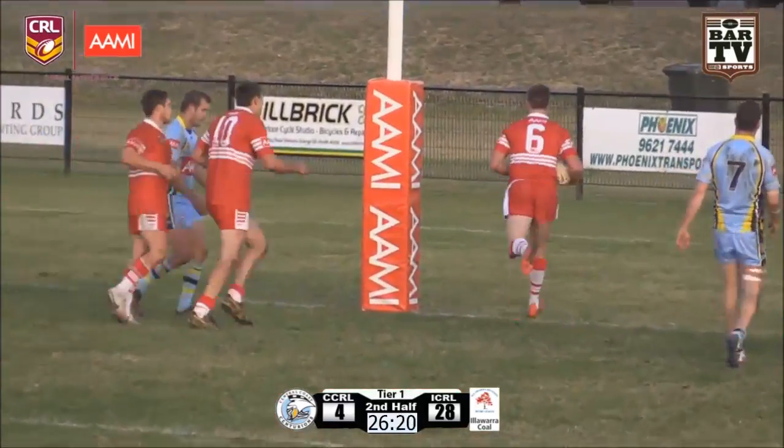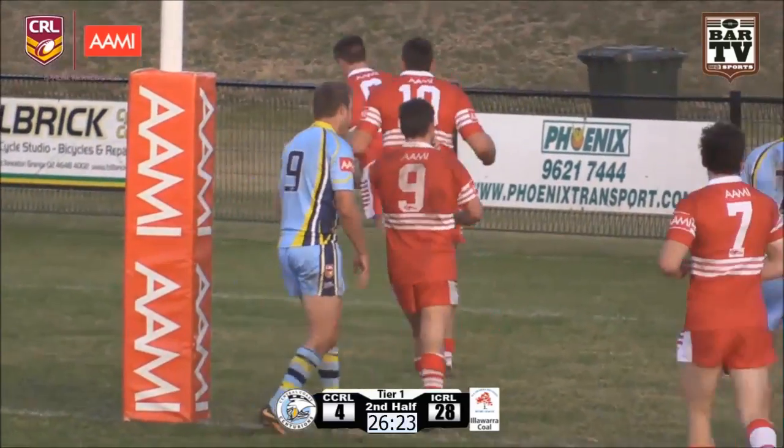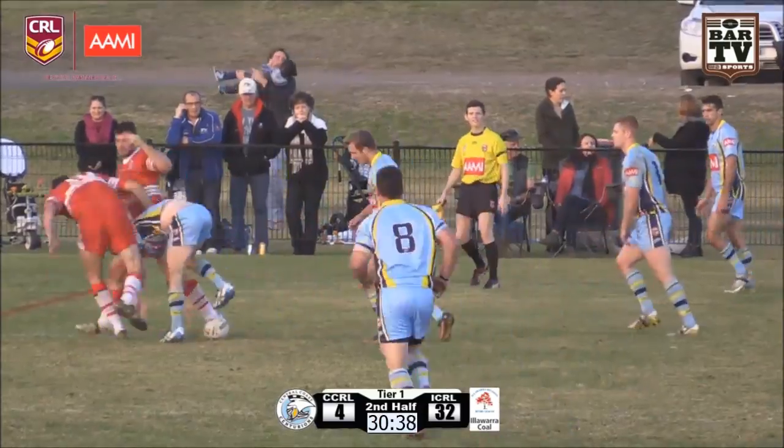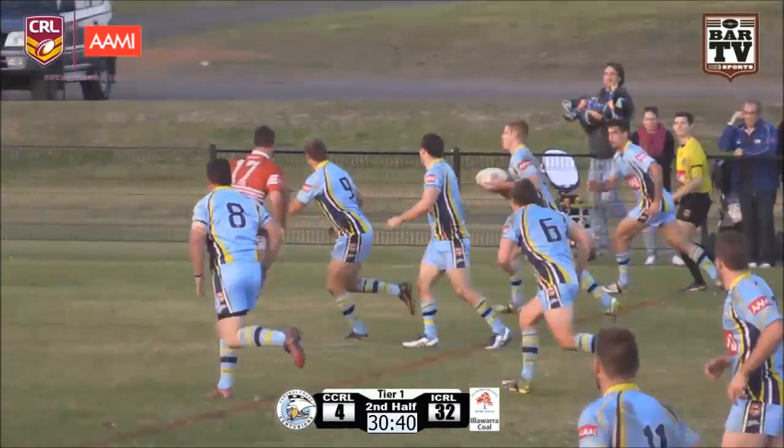It looks like Illawarra is going to score. They will. Jake Fitzpatrick, untouched under the post. Havoc down that eastern touchline.